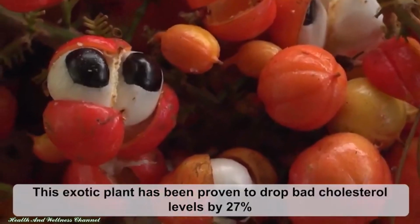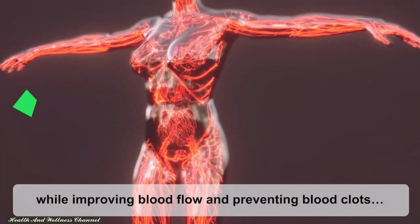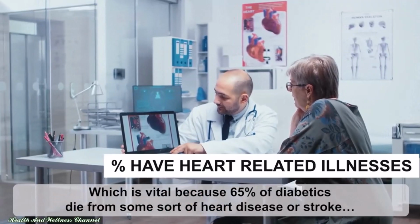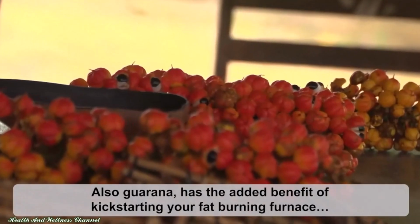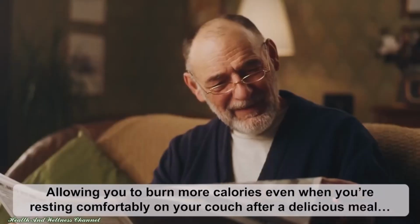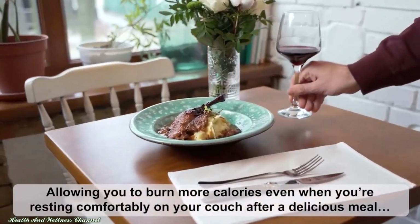This exotic plant has been proven to drop bad cholesterol levels by 27% while improving blood flow and preventing blood clots, which is vital because 65% of diabetics die from some sort of heart disease or stroke. Also, guarana has the added benefit of kickstarting your fat-burning furnace, allowing you to burn more calories even when you're resting comfortably on your couch after a delicious meal.